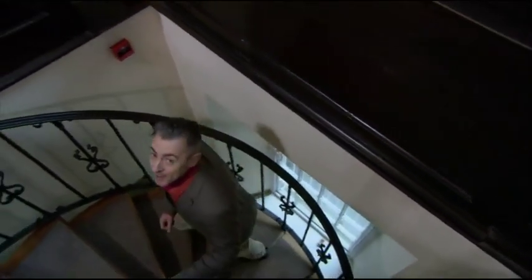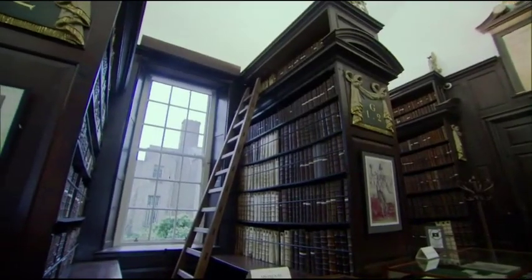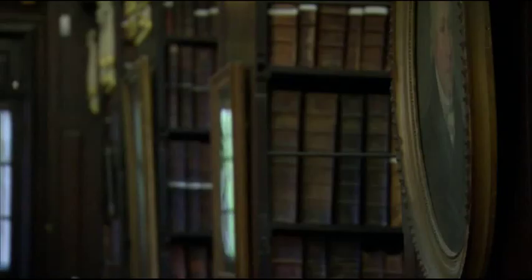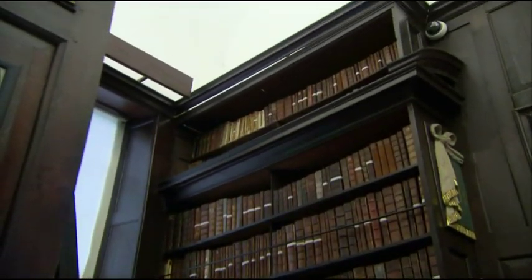It's amazing to think that right here in the very centre of Dublin, tour buses pass by every day without knowing what lies inside. Founded by Archbishop Narcissus Marsh, this is the oldest library in Ireland. It houses over 25,000 rare books and has remained virtually unchanged for three centuries.